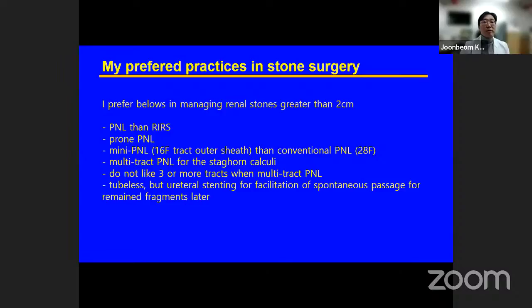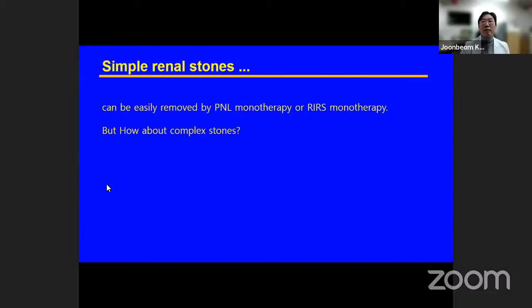When multi-track puncture is necessary, I do not like 3 or more tracks. I know that even multi-track may not be seriously harmful in cases like ultra mini PNL, but I want less invasiveness, though I need multi-track PNL. So in this concept, ECIRS will be ideal for me. I usually perform a tubeless technique, but use a ureter stent to facilitate spontaneous passage of remaining stone fragments post-operatively. In simple renal stones, it can be easily removed by PNL monotherapy or intrarenal surgery monotherapy.